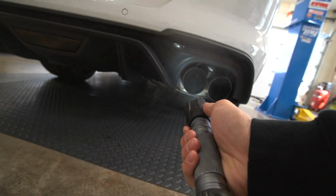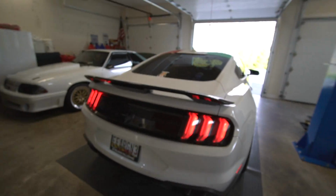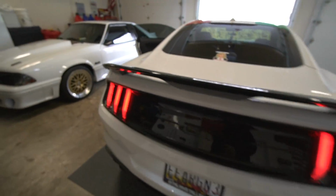Alright, the valve's open, but it's at a little bit of an angle. I don't know the exact angle. I'm not going to say a measurement. Ain't no mathematician, but there's a little more angle.